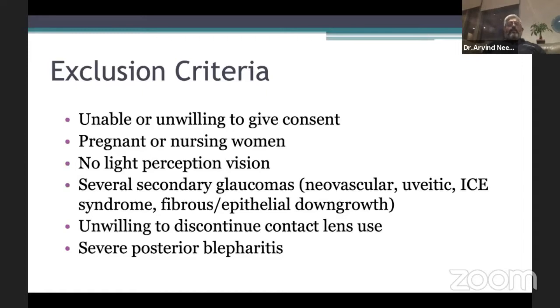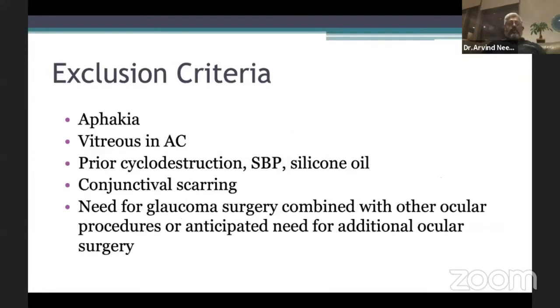Exclusion criteria, obviously, were being unwilling to give consent, pregnancy, or if the patient was blind. All secondary glaucomas were excluded. If there was posterior blepharitis or anything where you think there's a risk for endophthalmitis with trabeculectomy, they were excluded as well. If the patient was aphakic, there was vitreous in the AC, or there was a need for a combined procedure with cataract surgery or any other procedures, or the patient had previous conjunctival scarring, like a buckle from retinal detachment surgery, they had to be excluded from the study.